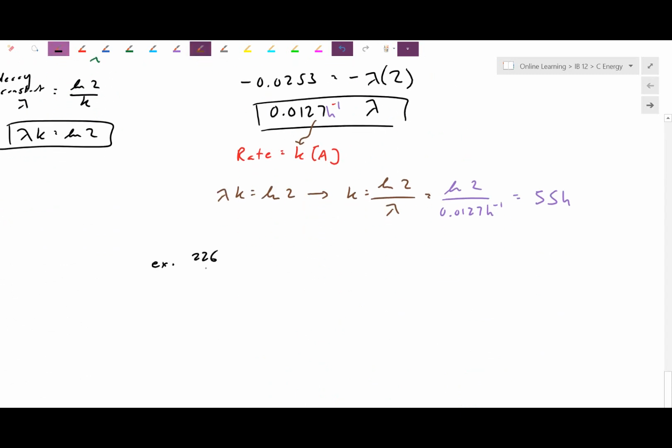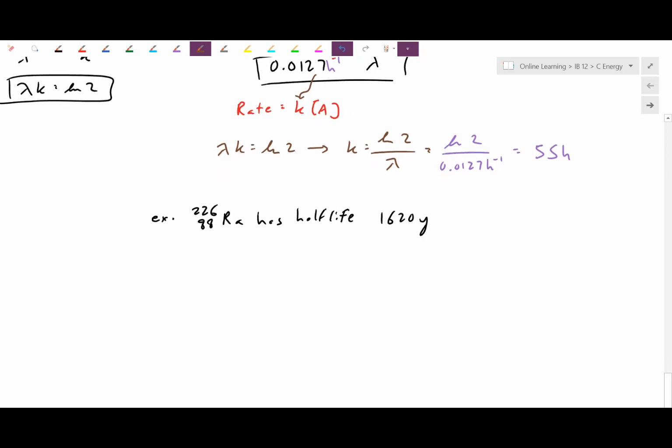Let's say I have radium-226. This one has a half-life of 1620 years, so a long, long half-life. What they're interested in here is to calculate the decay constant, lambda, and the percentage that remains after 100 years. Always do a mental check for yourself here. If it takes 1,000 years to decay even by half, and I've only waited 100 years, I'm expecting a lot of it to remain.